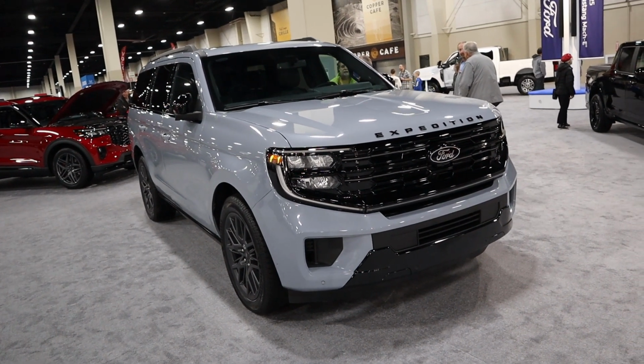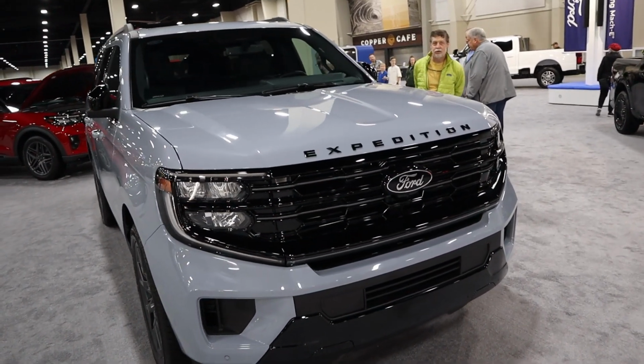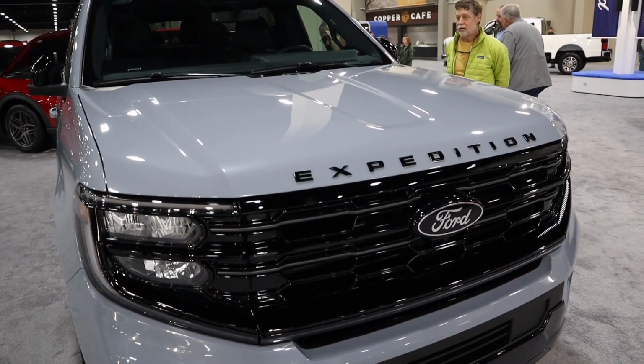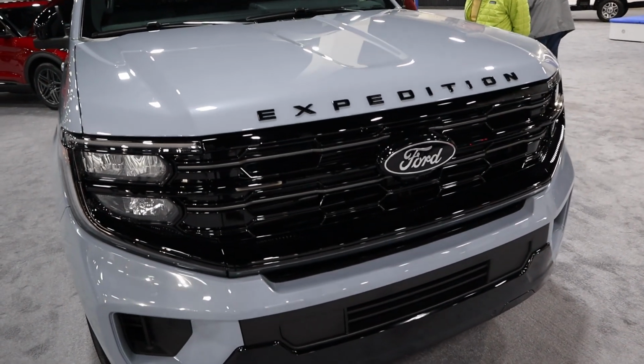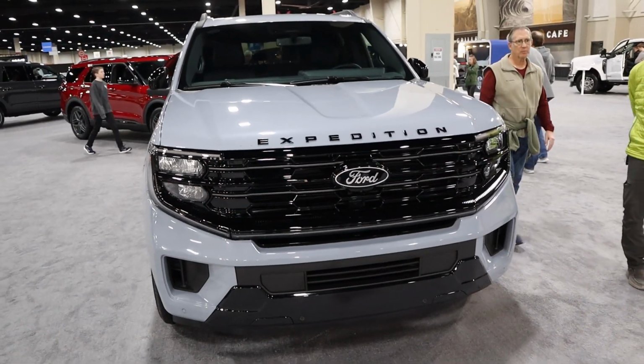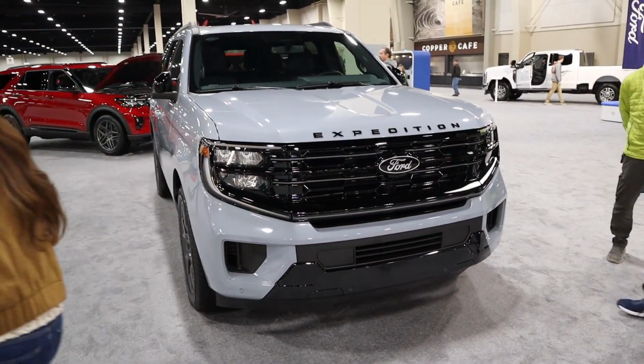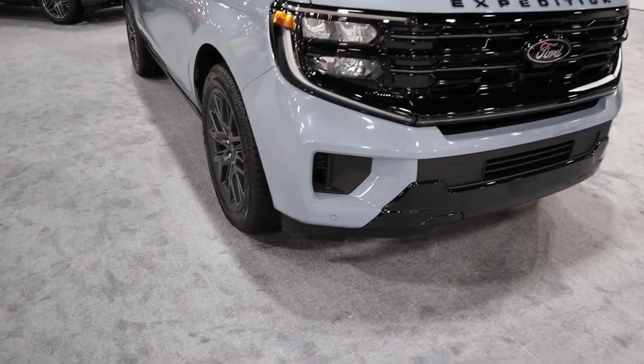Let's take a look at this new Expedition. So, powertrain, first off. Twin turbo 3.5 liter V6 goes through a 10-speed, 400 horsepower, 480 pound-feet of torque. Now, if you get the Tremor or the Platinum, you get the high output, 440 horsepower, 510 pound-feet of torque. This one is a Platinum with, I think it's the Stealth package, is what it is called.